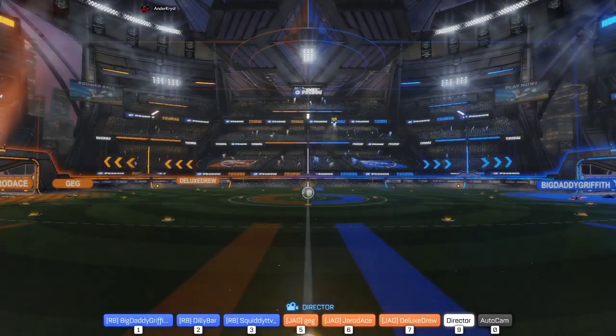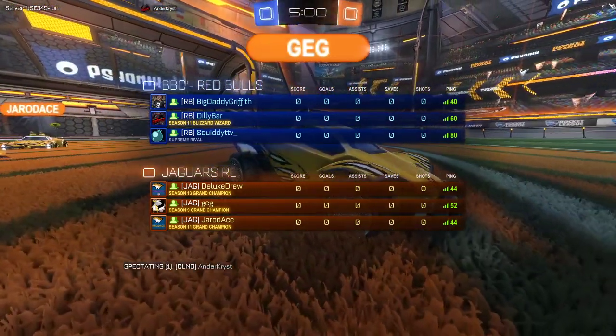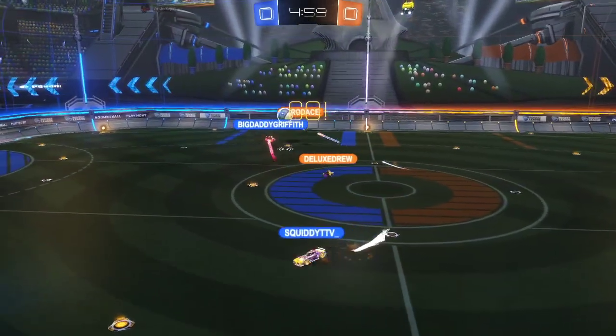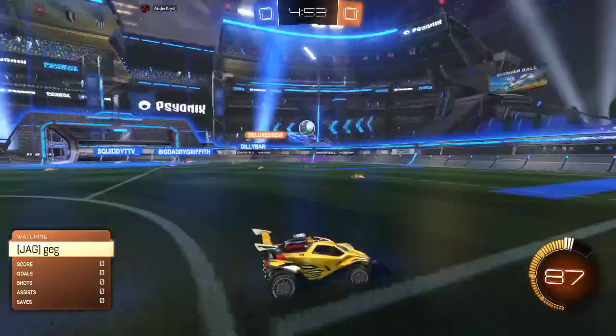Alright, there we go. So, starting rosters for the Red Bulls: Griff, Dilly, Squiddy. Over on the Jaguar side: Deluxe, Drew, Geg, and Jared Ace. This is the 5 seed versus the 16 seed. Tier 2 semifinals matchup, IGL Spring Circuit.